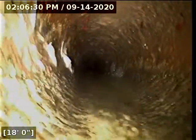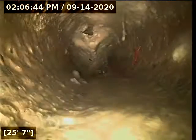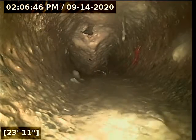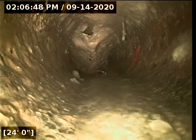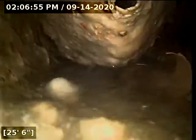More roots. We're likely to see a lot of them at this rate. And this doesn't look great down here. Your line has been... got a lot of debris hanging down from the top of the pipe there. I don't know if that's a big root that came through, that debris has collected over the top of.